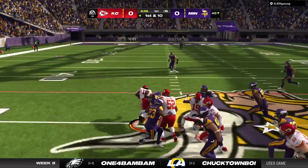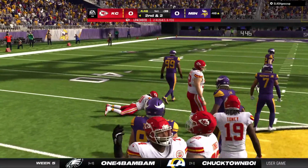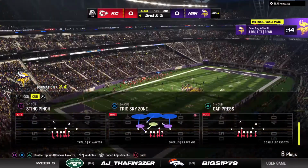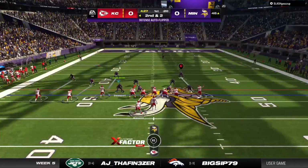Pacheco gets it up the gut. And he's got it across the midfield stripe and into Viking territory. 8 yards on the pickup, and now they'll have some options on 2nd and short.